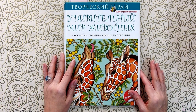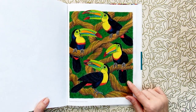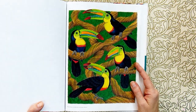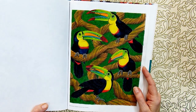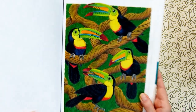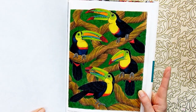Naturescapes by Patricia Wynne, and I completed this illustration. It was the prompt toucan. We have four toucans here, and I used Dorothy Tens here with some pencils maybe here and there, and I think this one is again one of my favorites. I like the colors of these toucans and how everything turned out, very contrasting.